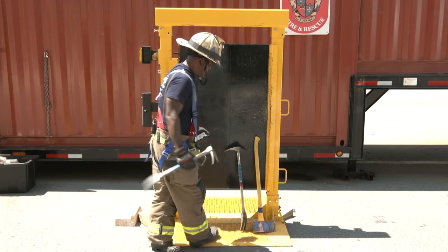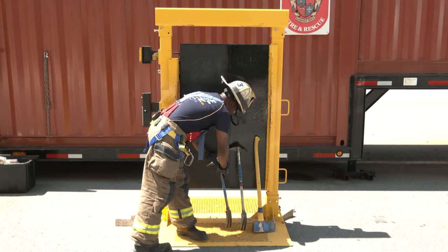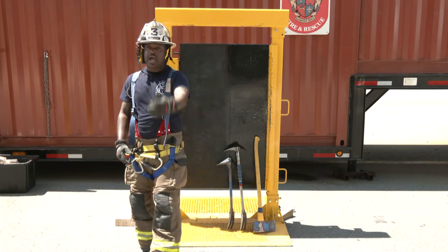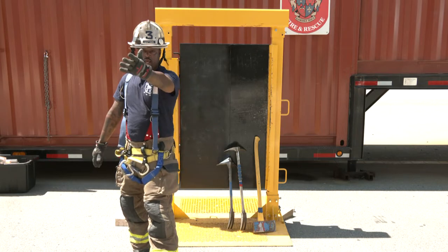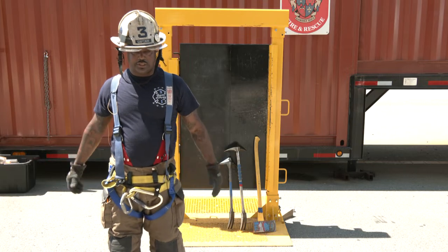So in a nutshell, those are mainly our basic principles of our tools for forcible entry. If you guys have any questions about the tools, drop them in the comment section, and I'll have some of the people here read them off, and we can help you with your questions.